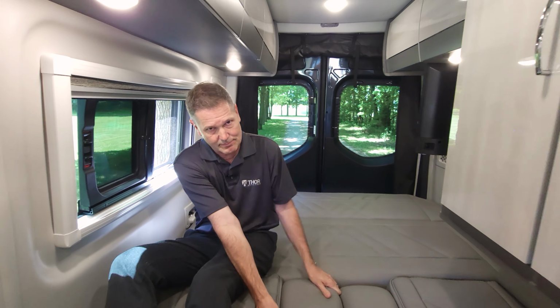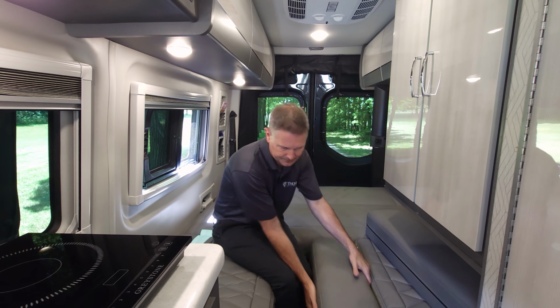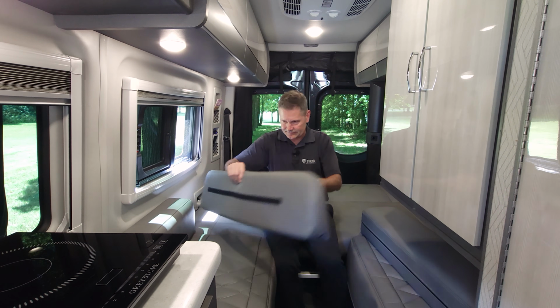Let's just make this right back into a sofa. Super simple. Move your cushions, the little backrests.